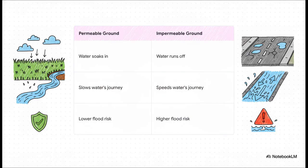And this brings up a really crucial point. Not all ground is created equal. Take a look at this comparison. You've got permeable ground, think of a grassy field, which acts like a natural break, letting water soak in and slowing it down. But then you have impermeable ground, like hard, compacted dirt, which does the exact opposite. It's like a water slide, sending that rain rushing straight to the river.